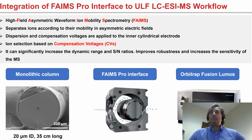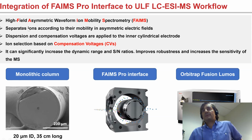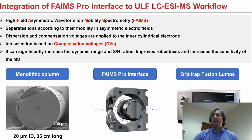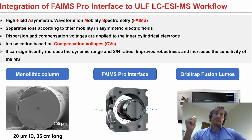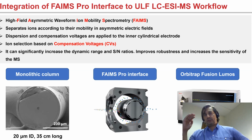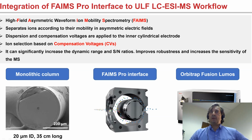As you know, FAIMS stands for high field asymmetric waveform ion mobility spectrometry, and it separates ions depending on their mobility in the asymmetric field. This particular technology available from Thermo does not provide very high resolution. Nevertheless, the hope was that we can get rid of singly charged ions, decrease the noise level, and improve our detection sensitivity. The main manipulation of the parameters was setting different compensation voltages for the FAIMS interface.